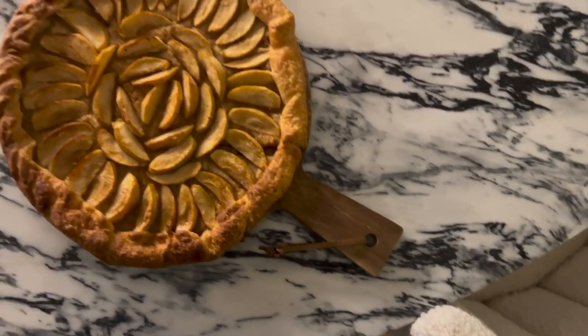Back home after a long day out today. Now I'm gonna have some dinner and I will show you the apple pie I made. Hopefully it's going to be good. Kind of proud of myself.